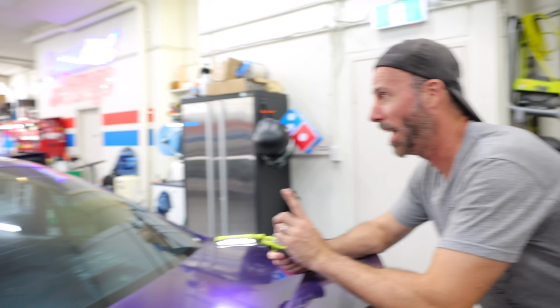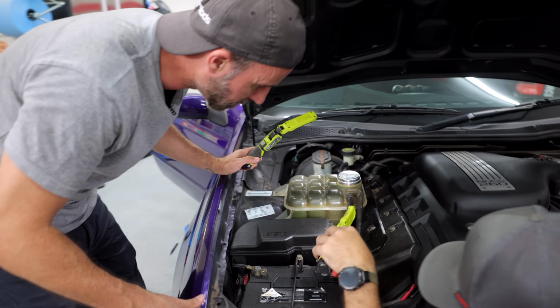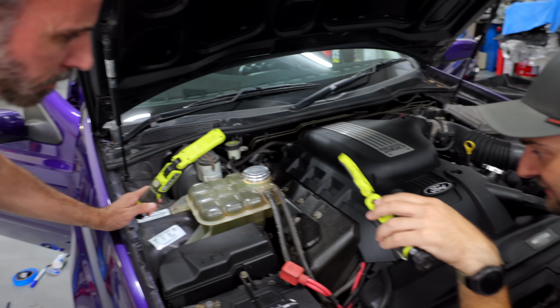Did you notice driving home, Martin, it smelled like transmission fluid? Yes. And also, it smells like coolant. It's pushing coolant from somewhere, because when we first started, that was below minimum, and now that is fully to the top. Yeah, okay. So there's something going on with that.